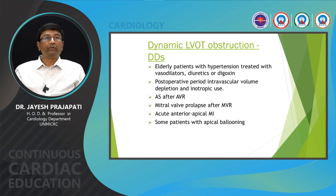So dynamic LVOT obstruction doesn't always mean HOCM. We can see mid cavity obstruction in many situations in ICU setups. Suppose the patient is in hypovolemic shock where the LVOT is small, we can find it. We can find it in hypertension also, with a narrow cavity, and in mitral valve prolapse. Sometimes in acute MI, like apical ballooning, we can see mid cavity obstruction. In acute anterior apical MI you can see the basal septum obstructing, and in patients treated with vasodilators, in a very volume depleted status, as I had told, or patients on too much inotropic support, we can see such dynamic LVOT obstruction.